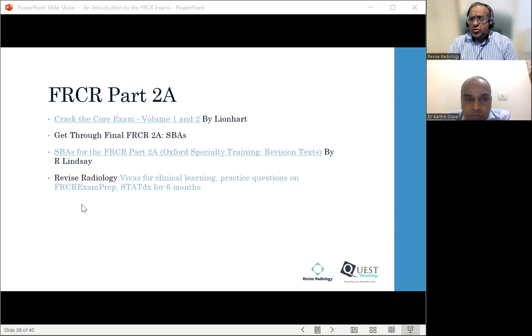In terms of 2A, read your books. So read Grainger and Allison, which you would have done anyway. I've been told that Crack the Core, Volume 1 and 2, is very useful.